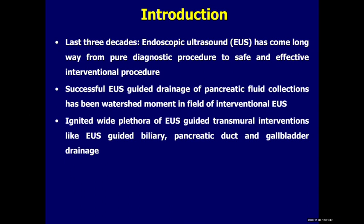Today I am going to respond on EUS-guided procedures. I think successful EUS-guided drainage of pancreatic fluid collections has ignited the field of EUS, leading to EUS-guided transmural interventions like biliary, pancreatic duct and gallbladder drainage.